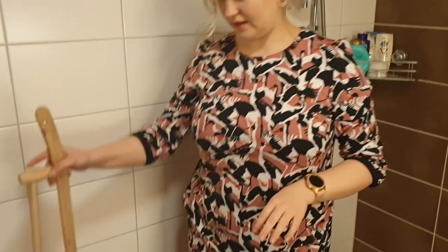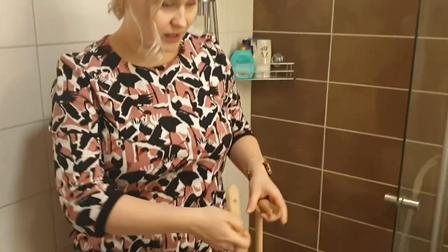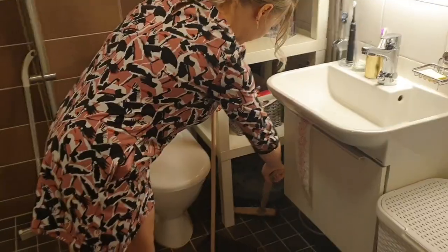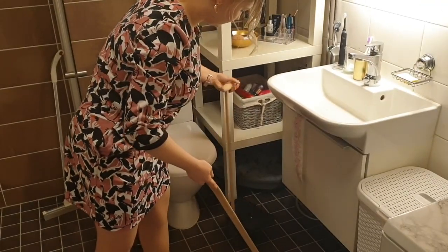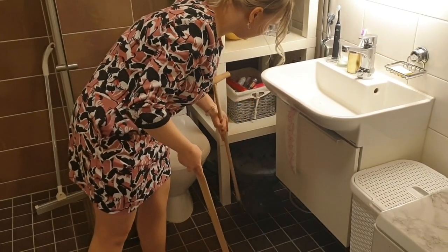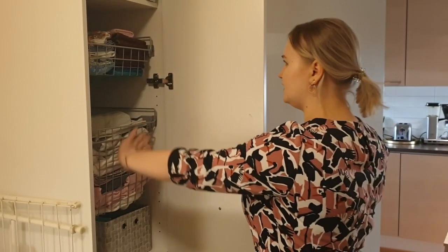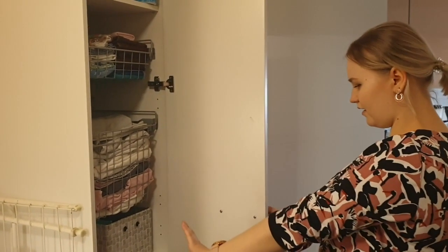Here is something that is well needed if you have cats, because you don't want to vacuum all the cat sand that you get, because the vacuum cleaner can't handle all of that. So the thing that I do, clean it right over here and I just drop it right back into the box. Fake cleaning, the best. And this closet has our linen, towels, washing machines, things.